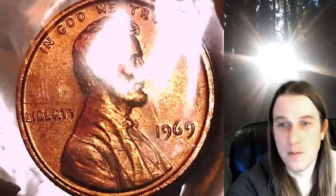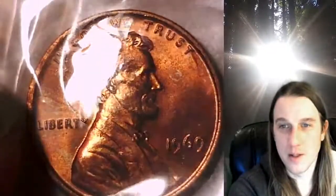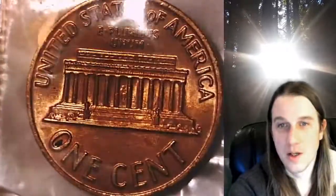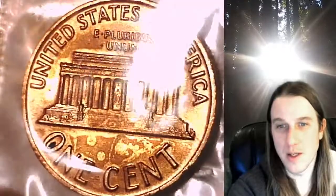So we have some Philadelphias here. Normally I show you guys the bag before, but there was only a few, so I just decided to divide up the piles. Looks like this one has a little bit of toning, but just some weird squiggly marks on it. A lot of these seem like they've had some sort of moisture. I've had mint sets before that look just like these.